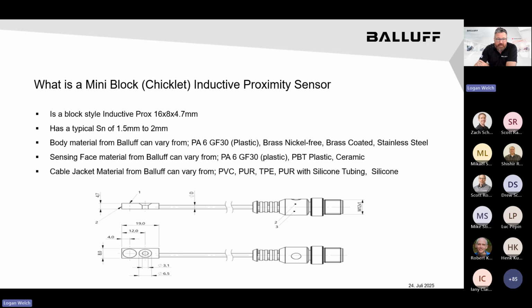We have several. So what is a mini block, right? Well, it's small and it's a block. So it's a cubed sensor with a circular inductive head. Usually they're the 16 by 8 by 4, almost 5 millimeters. But I'm going to show you how that's sometimes deceiving, and we want to catch that when looking at the different variants. Usually they have a connector. So it's either going to be an M12 or an M8. We do have flying leads if you want that too.